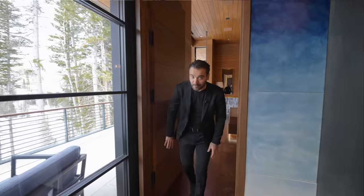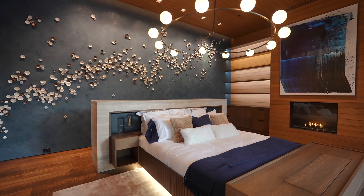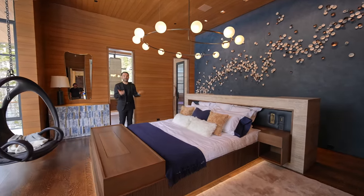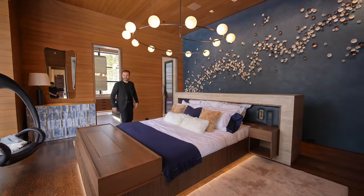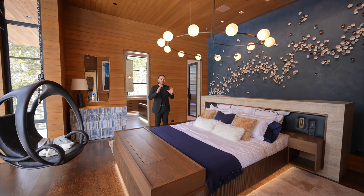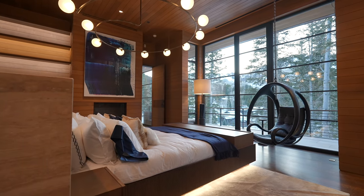Now coming here, we have this door opening up to the primary bedroom suite. Every part of this home feels very cozy and intimate, but this primary bedroom takes that feeling to a next level. The custom furniture here, finishes, textures, details, everything about it feels so elevated, so exquisite. I mean, I can only imagine laying down here, going to sleep, looking at these mountain views.